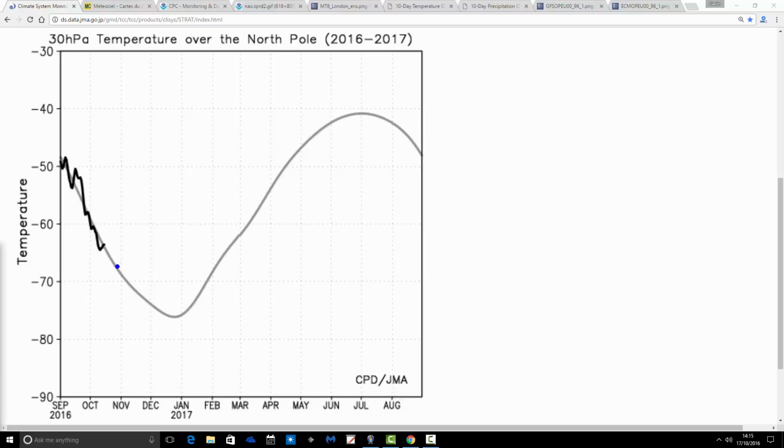Over the past few years, when we've been having these very mild winters, we've been tending, around this time of year, October, November, to get really big drops in the temperature in the stratosphere over the North Pole, with the black line doing something like that. We haven't seen that yet. It could be that we get into November or December and we will get a big cooling taking place. But so far, no sign of it.